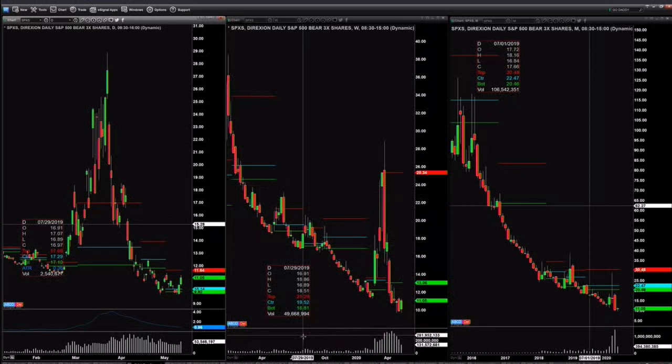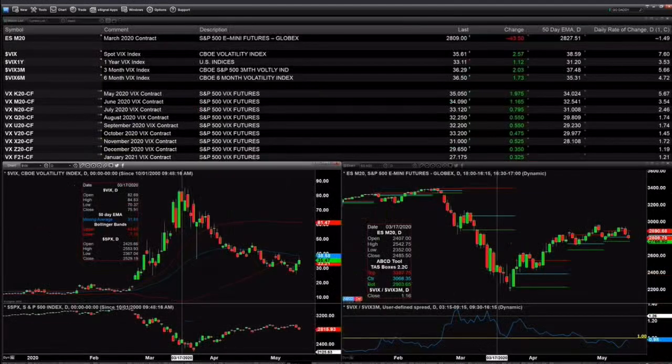The only real things that have not yet confirmed the overall bearish move would be the spot volatility index at this stage, and the mere fact that price has not broken through the support level from its daily profile.